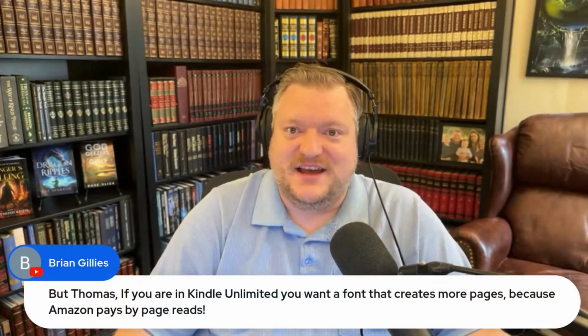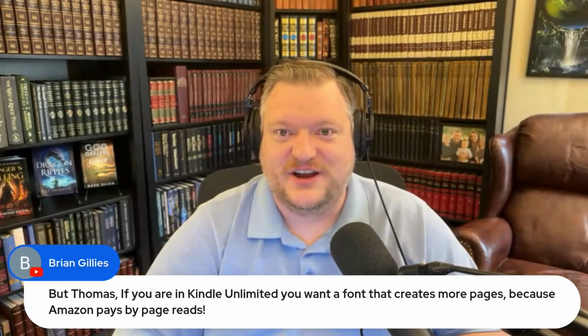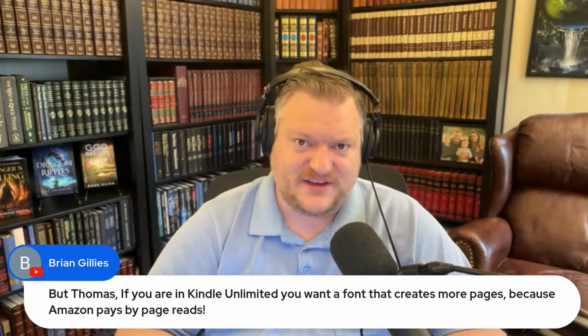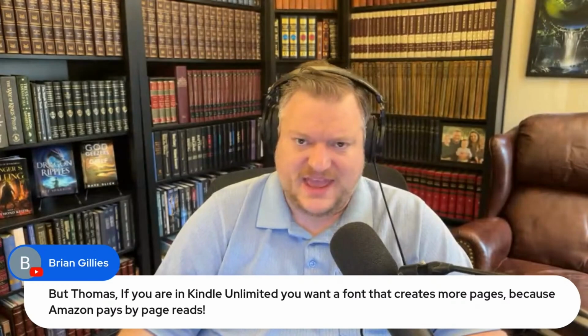So Brian says, but Thomas, if you're on Kindle Unlimited, you want the font that creates more pages because Amazon pays by page reads. As far as I know, you can have a different font in your Kindle book as you can in the paper book. And I think the font in the Kindle book is selected by the reader. I don't think page reads are affected by font, but I could be wrong about this. But this is definitely a print book product. I wouldn't use this font on your Kindle. Use the default font on the Kindle.